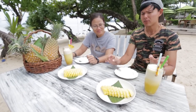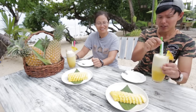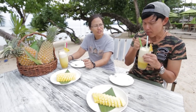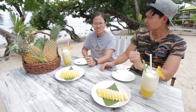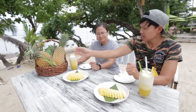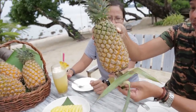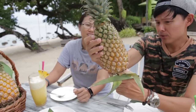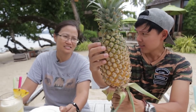Especially they make it into many kinds of products like juice. It also tastes so good. I know that pineapple is good for your digestion too. It helps digest all the meat and protein, and is good for your stomach. In some countries around the world they have pineapple, but in a lot of countries they don't. Maybe people don't know what it looks like. And we grow a lot in Southeast Asia.